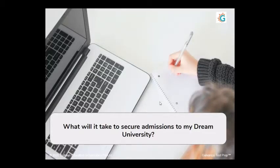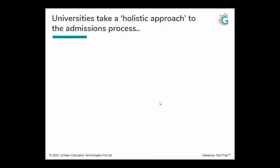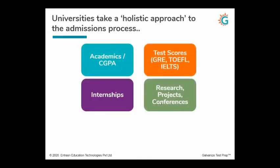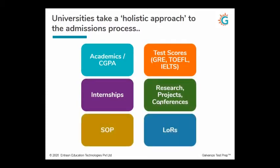So what will it take to secure admissions to my dream university? Universities take a holistic approach to the admissions process. While the test scores are important, they are not the only element. Like in India, the entrance exam is the only deciding factor of whether you get into that college or not. And in India, for example, if you're not studying in one of the top colleges, life can be challenging, right? Because it's competitive. The best jobs go to people who come out of the best universities, and it's very competitive to get admitted into those IITs and IIScs, right?